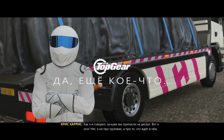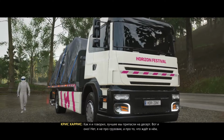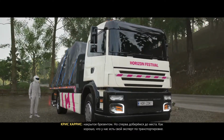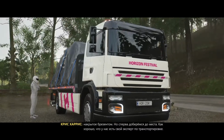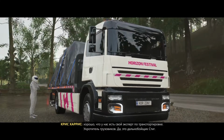I told you we'd finish with a fan's favourite, and here it is. No, not the lorry. The thing on the back, under the top. You'll love it. But first we need to move it into position. Thankfully, we have our very own haulage expert. A trucker's trucker. No load too large. Yes, it's Big Rig Stig.